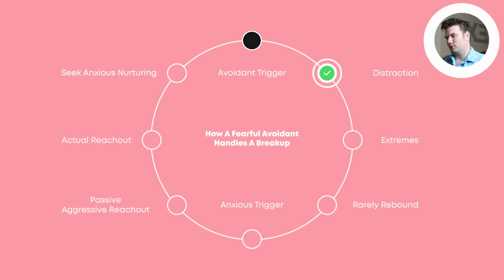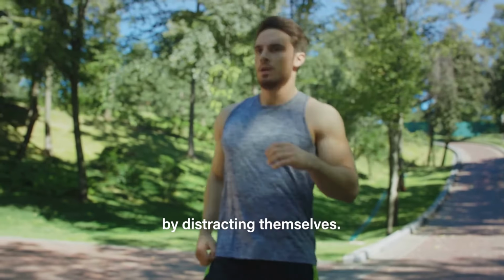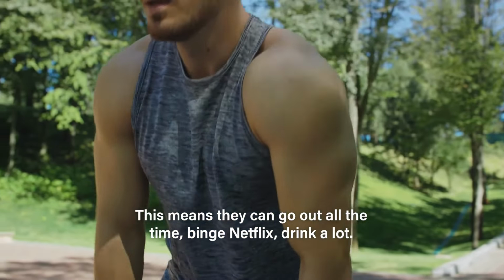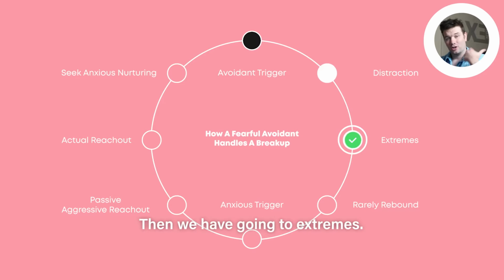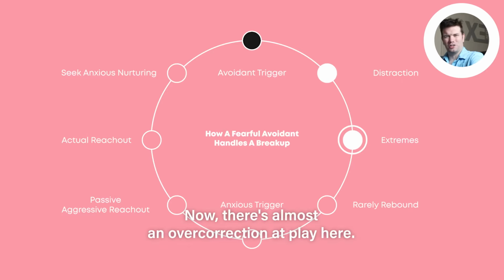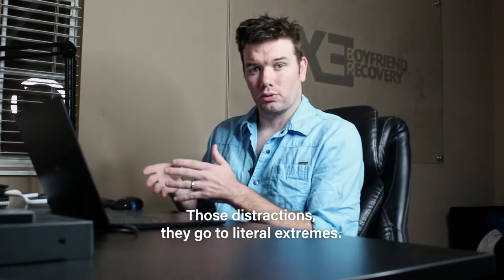Next, we have the suppression through distraction phase. And this is the first thing they're going to do after they go through a breakup. They're going to suppress their emotions by distracting themselves. This means they could go out all the time, binge Netflix, drink a lot. You get the idea. Then we have going to extremes. Now there's almost an overcorrection at play here. Those distractions go to literal extremes.